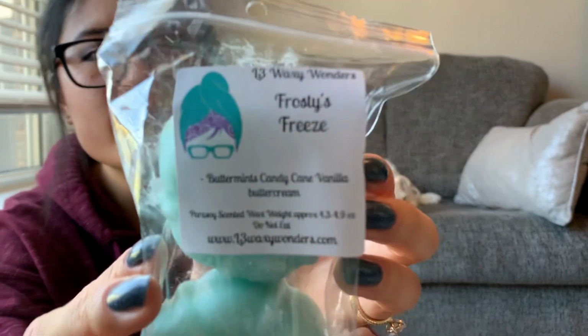And then the next one is called Frosty's Freeze, Buttermints, Candy Cane, Vanilla Buttercream. So I feel like you can probably tell what my favorite kind of blends are. There's a lot of Buttermint ones here. There's a lot of bakery. Yeah, I probably don't need so much bakery now.